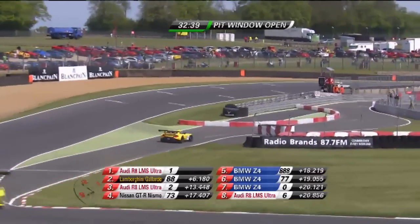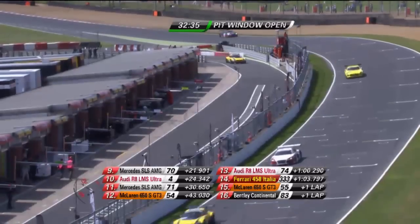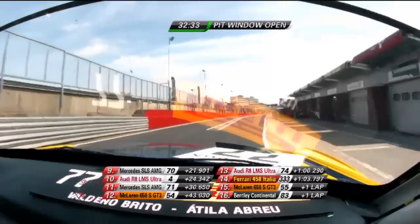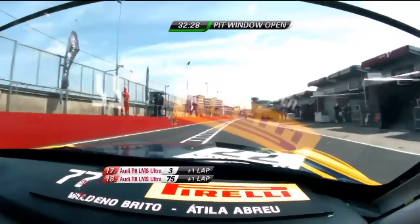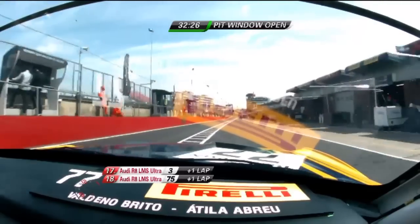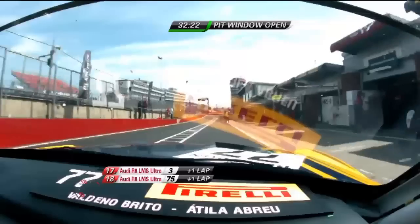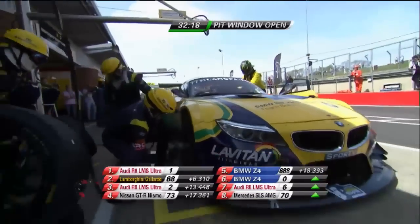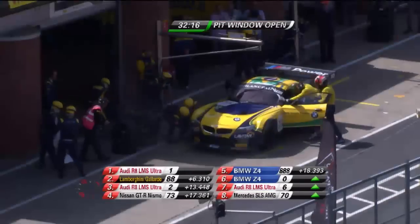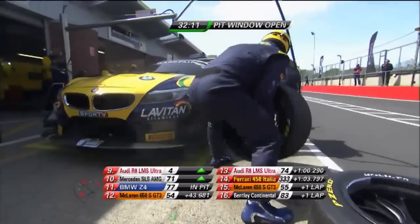It's another one of the Audis, the number two Audi. That's Christopher Mies and Rene Rast. Into the pits comes the first of the two BMWs, Valdeno Brito, coming in to hand over to his teammate Atila Abreu. There is Atila waiting, and the BMW Team Brazil squad waiting as well. They won the pit stop challenge a number of times last year. And will they be able to do it again today? A quick pit stop can win you an awful lot of time.